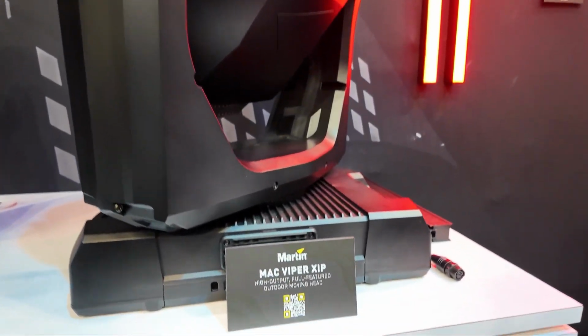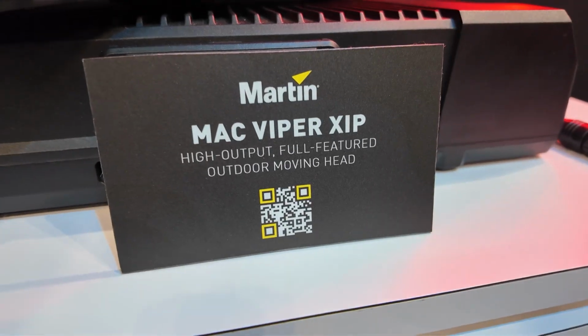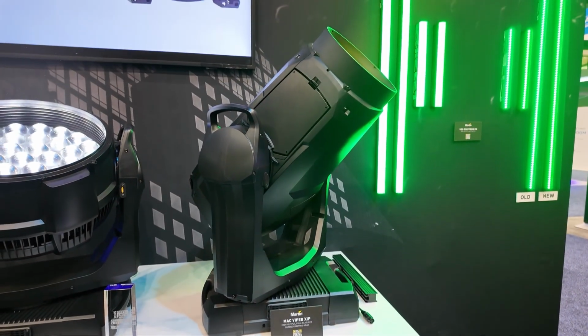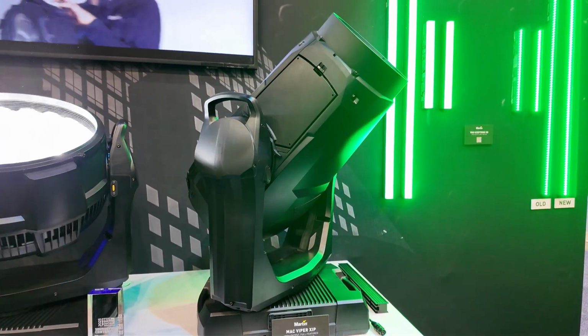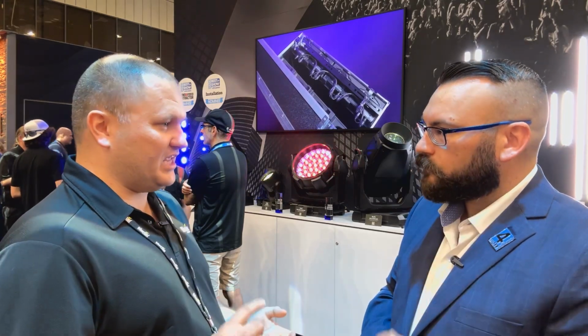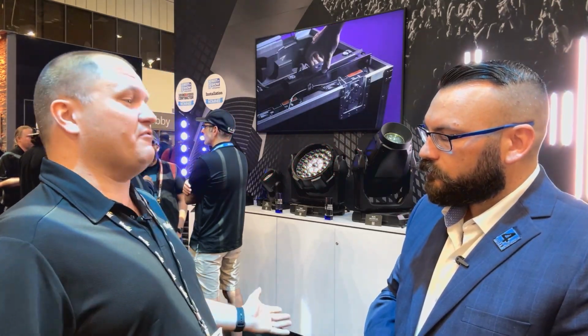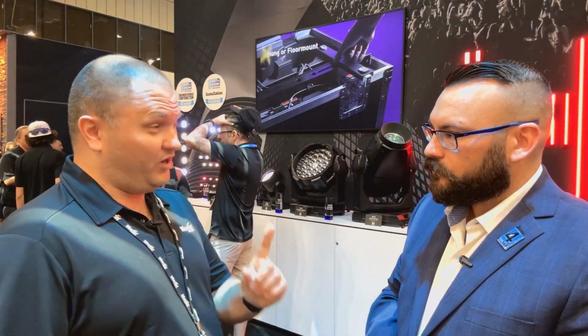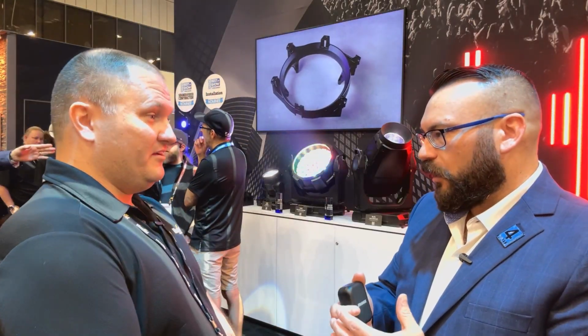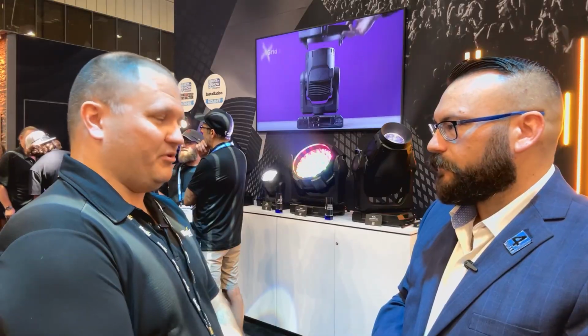Right next to that, you have our Viper XIP. So that's that Viper replacement. Again, that XIP technology, so it can be outdoors for a few weeks, few months, no problem. But 28,000 lumens, and it's everything you would expect from a Viper, but better. More refined, more feature-rich, higher output. And the one fixture replaces the entire Viper family. Wow. So consolidate it all into one model. Yep, exactly. One model replaces everything.